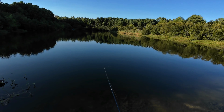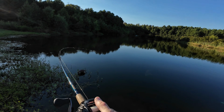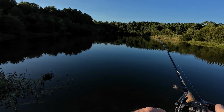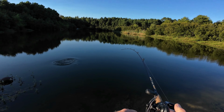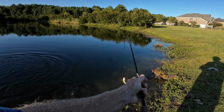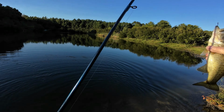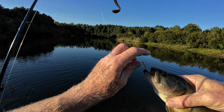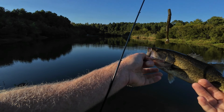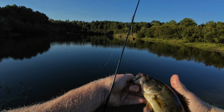Oh shit, we had a fish. Oh, I got one. Nice. Hope he's on. Nice. Oh, nice little bass. All right. There we go. There we go. Nice little guy. Yeah, buddy. All right.